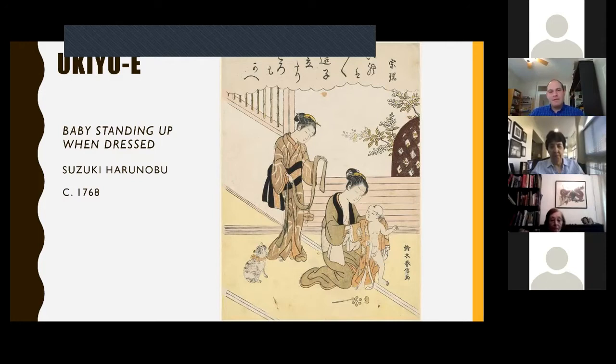Harunobu is known for his domestic scenes, his kind of charming domestic scenes. And so here, I like this one. I have two kids myself, so this is a picture of mom trying to change the baby, and the baby decides to stand up, probably maybe for the first time while getting changed, and the cat is yowling at the maid, and it's kind of domestic chaos, right? So it's a very kind of relatable scene for me.